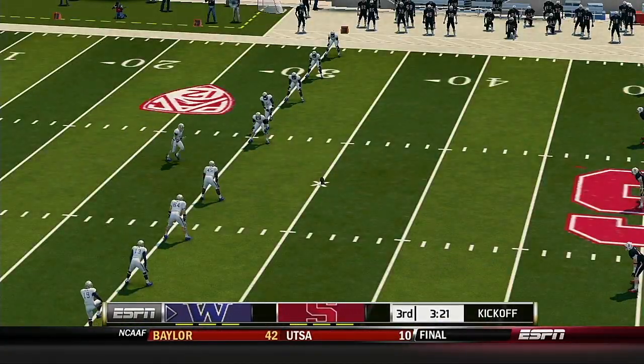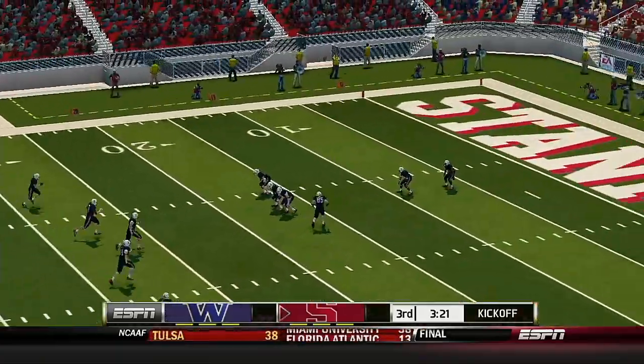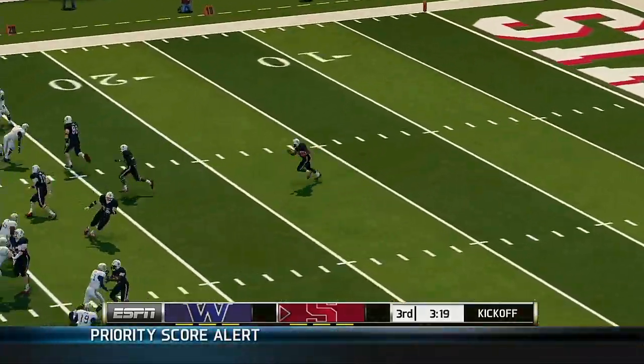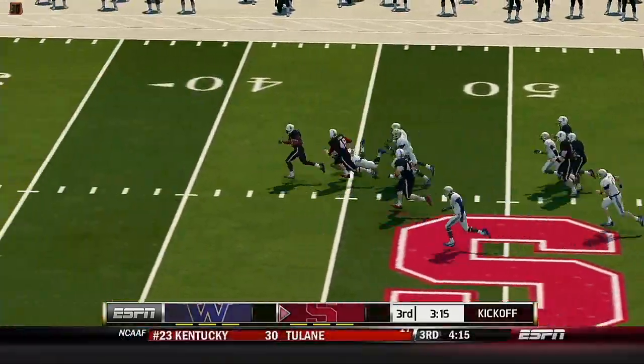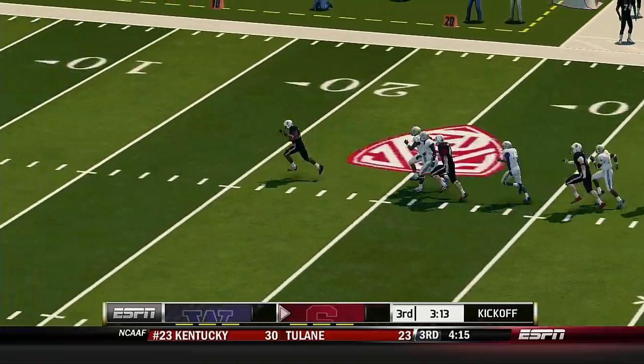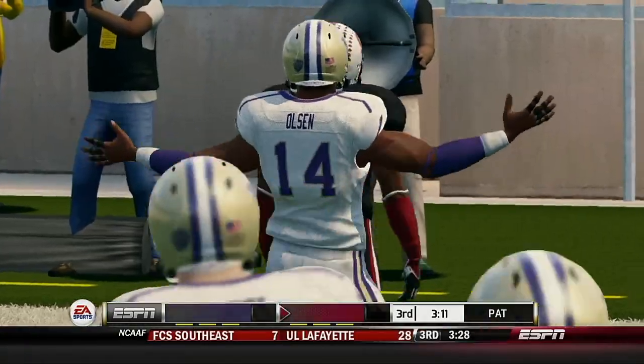They line up to kick this one away. From the 7. He's out to the 30. Across midfield. Inside the 30. The 10. He returns it all the way to score.